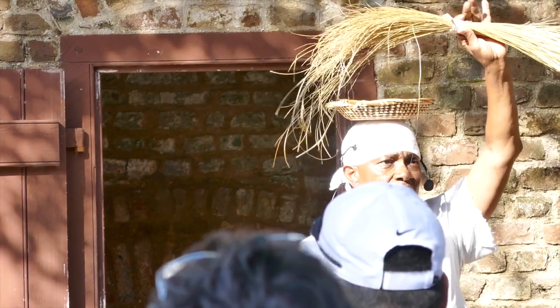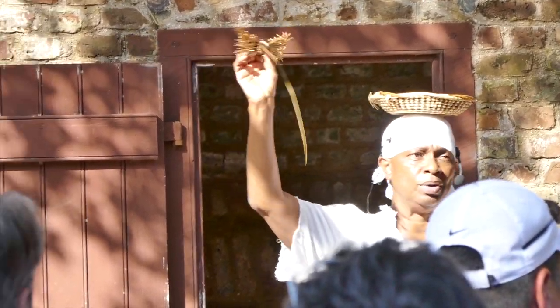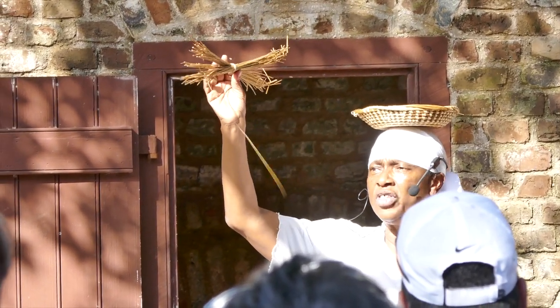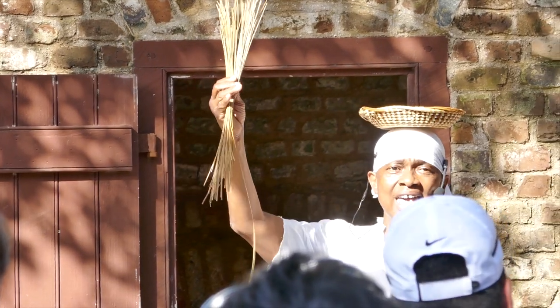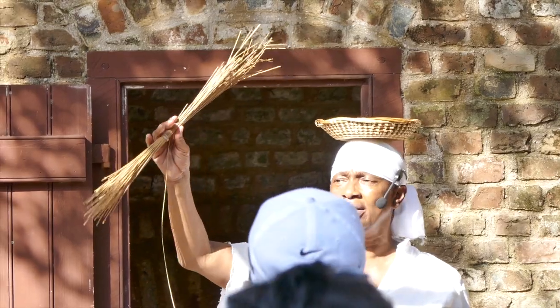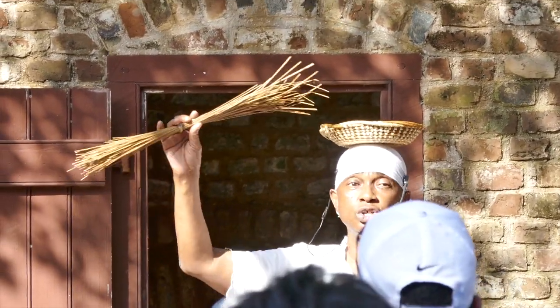Now added to the sweetgrass is a material we call bulrush. You heard about the bulrush in the Bible. This is the same material that went into making Moses' basket. And we pulled this bulrush from right out here in the marsh. This is a very thick and very coarse straw. It can wreak havoc on the fingers when used a lot. But the plus with the bulrush is that it gives more weight to your basket.